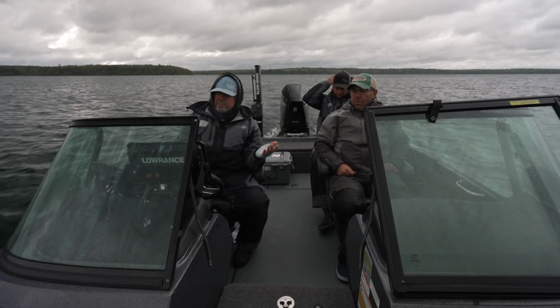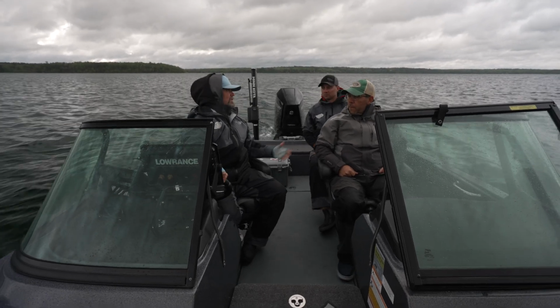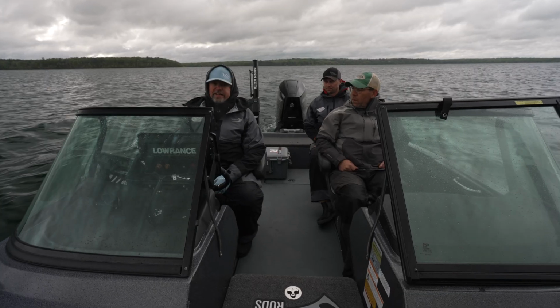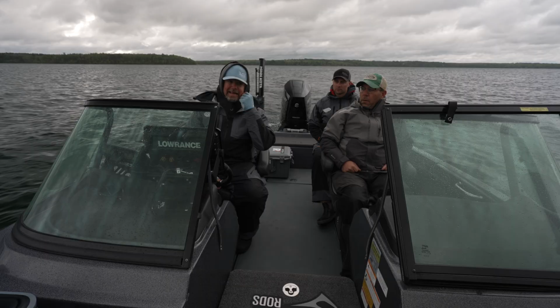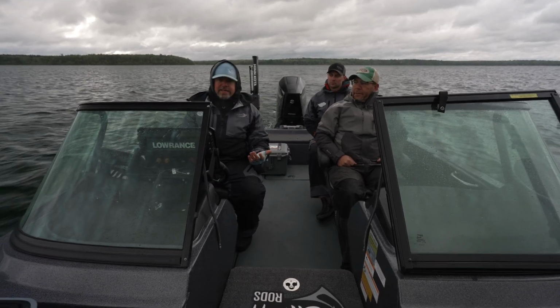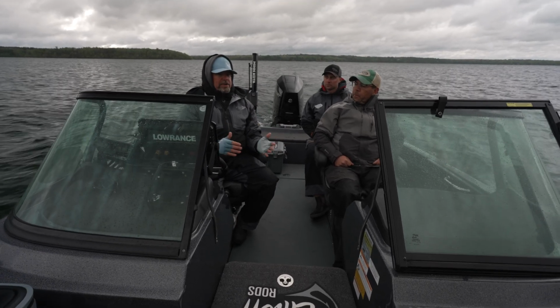So the water temperature has dropped a couple degrees from 3 days ago. It was in the 60s, right? Yeah. Now we got 58 degrees here. Currently we're in Walker Bay looking for big fish. You know, Walker Bay has them, and it hasn't been very good yet because the fish have been in colder water. They're always a little bit later.